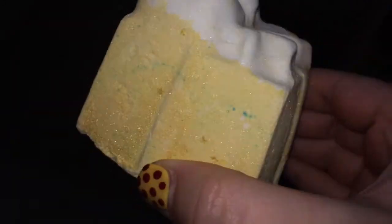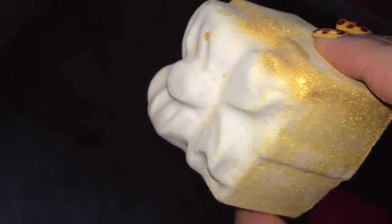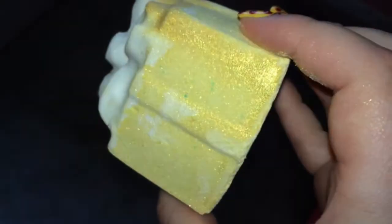I have a little update. The bath bomb I got was a little more cracked than I thought it was, so I went back and exchanged it for this, a better one. You can hear a little square inside. But anyway, yeah, that's what it's supposed to look like. Smells good. Sparkly.